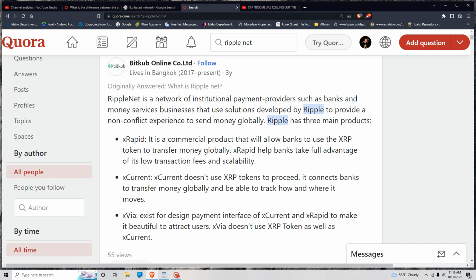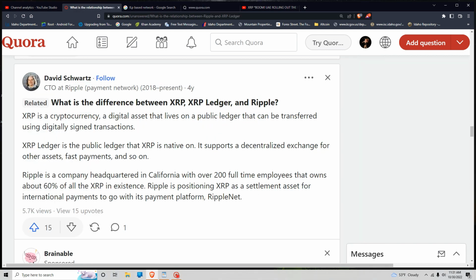RippleNet has different software to help CBDCs and countries and banks and everybody do these different transfers and stuff of value. But they don't necessarily have to use XRP to do it. Another statement by David Schwartz.